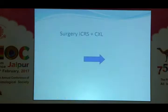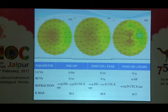Let's look at our results. So here are just a couple of examples. If you look at this patient, we followed her up for over 2 years, and you look at her refraction to begin with, and you see there's a definite drop up to one cylinder, and here she did not even need to wear glasses, and you see how remarkably her vision has improved both uncorrected and best corrected.